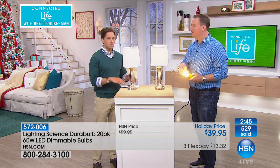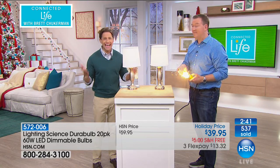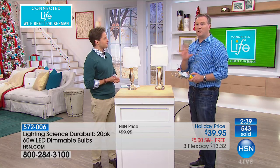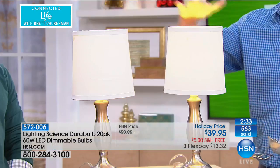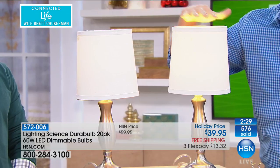The average home has 40, that'd be two buckets. You'd be good to go for close to a decade of lighting in your home. And when you switch over today, yes, it's going to be an LED bulb, but it looks identical to your existing light that you have. So you're not going to be able to tell which one is your LED, which one is your incandescent.